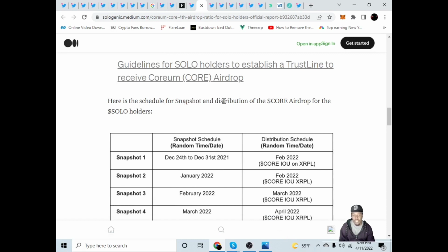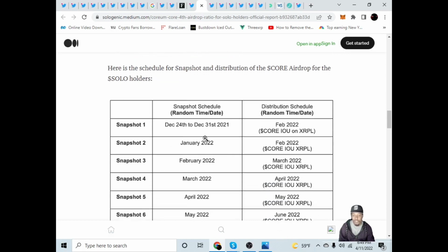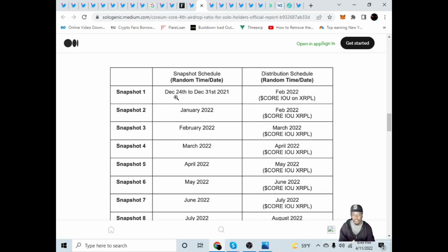Here is the schedule for snapshot and distribution of the Core airdrop for the Solo holders. Now, the first and second snapshot: the first snapshot was taken in December. The second snapshot was taken in January. Both of those snapshots were distributed in February. Then a third snapshot was taken in February, which was just recently distributed in March, right? So we got the first two together at the same time, and then the third snapshot was taken in February and distributed in March, I believe.